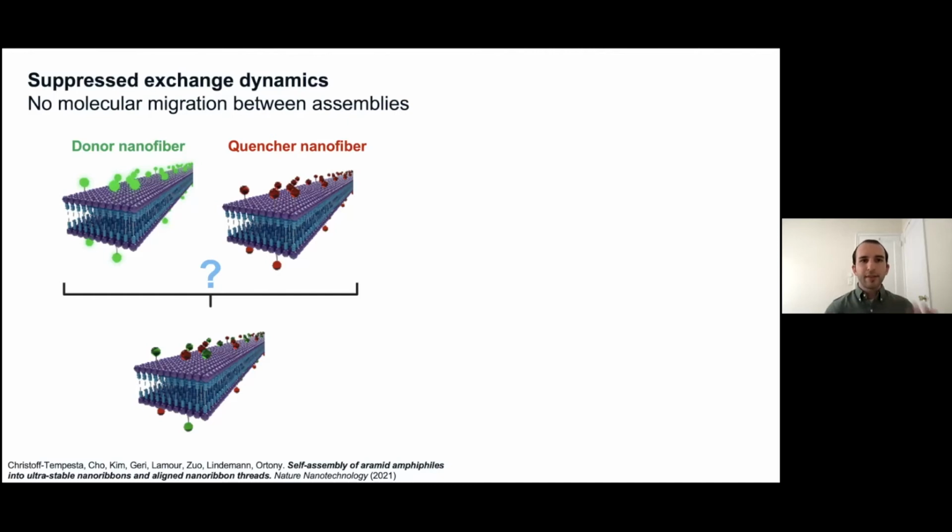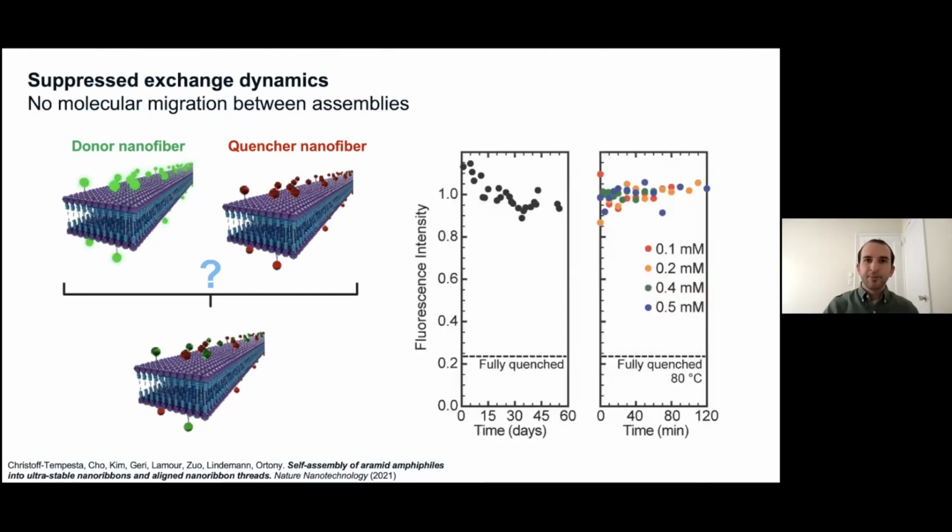So we performed this experiment on our own materials. And what we observed was not only was this not happening over a few hours, it wasn't happening over the timescale of months. So we had totally suppressed the ability of molecules to migrate between different assemblies.